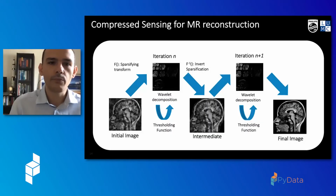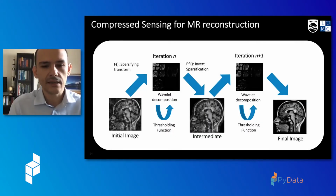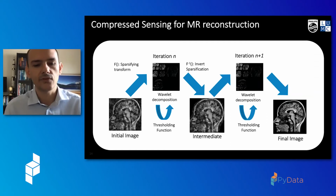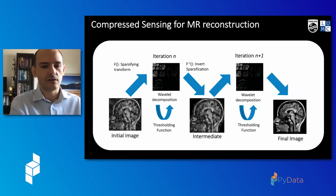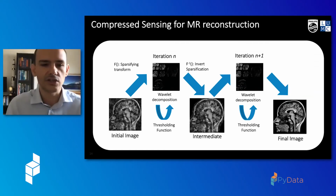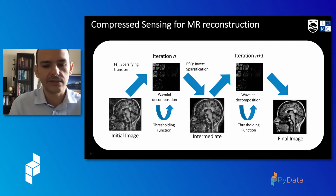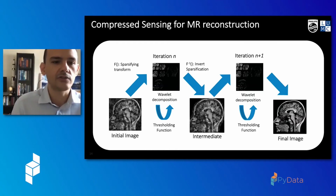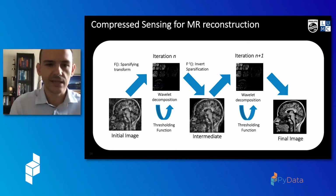And what is compressed sensing? Compressed sensing is a technique introduced 15 years ago. It's an iterative algorithm. That means you don't have just the bad image and the final image at the end. You actually improve the image iteratively, so you have a lot of intermediate steps. In this case, you only see one. And what you do is basically take your image and apply some function, which is called a sparsifying transform. In this case, it's this f.